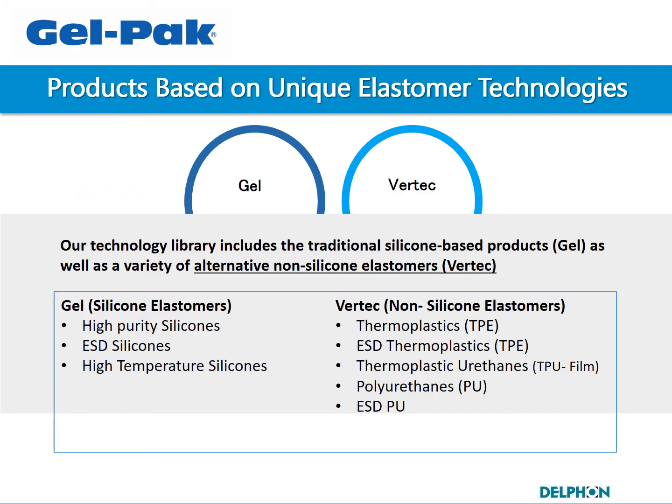The Gel-Pak technology, this tacky surface that immobilizes your device, is based on two unique types of elastomer technologies. One is gel. The company was founded on gel technology, which is a silicone-based product. Of that silicone, we have our standard silicone. We have ESD silicones, which means they're static dissipative in nature. And we also have high purity silicones. And the high purity silicone is something that's very unique to the Gel-Pak company versus other types of companies that might sell similar products.